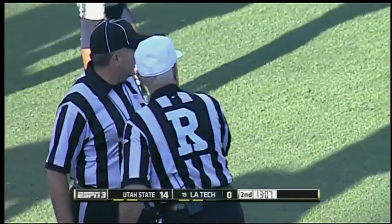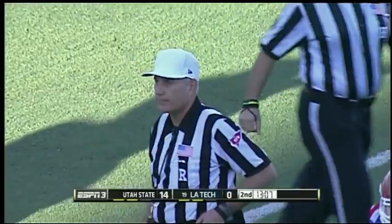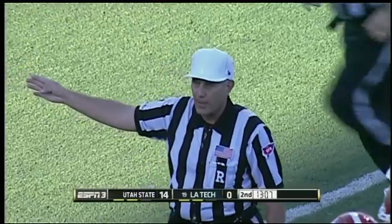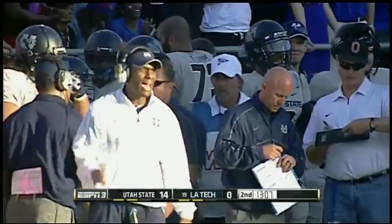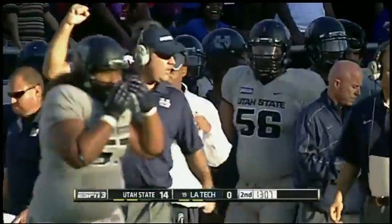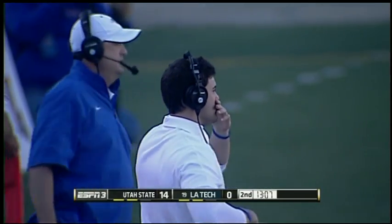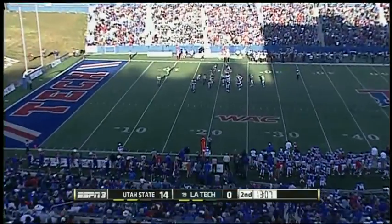Well, it's emotional. There's a lot on the line here in the WAC championship, but this is something that usually affects Tech, not Utah State this season. You know, not even close to where the play is. The point of attack is all the way over here on the La Tech sideline, and you get some play back there made by a secondary player. It's just not smart football. Well, that keeps the drive alive for Sonny Dykes and company now. 1st down at the 20.